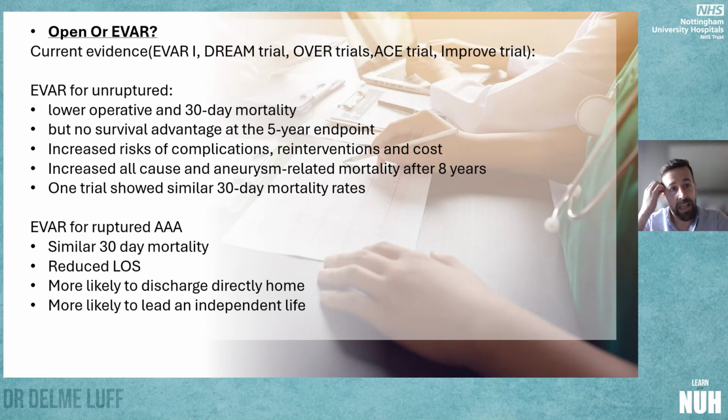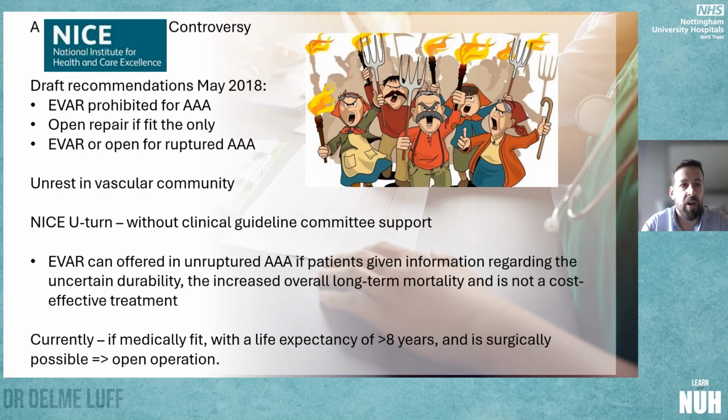After about 8 years, there is an increase in all-cause mortality and aneurysm-related mortality for EVARs with respect to open operations. And then one trial has shown that there's actually a similar 30-day mortality for open and EVAR procedures. However, for ruptured AAAs, they have a similar 30-day mortality, but an EVAR for a ruptured AAA is supposedly shown to have a reduced length of stay, be more likely to lead to discharge home, and more likely to lead to an independent life. So this has led to relatively controversial NICE guidelines initially.